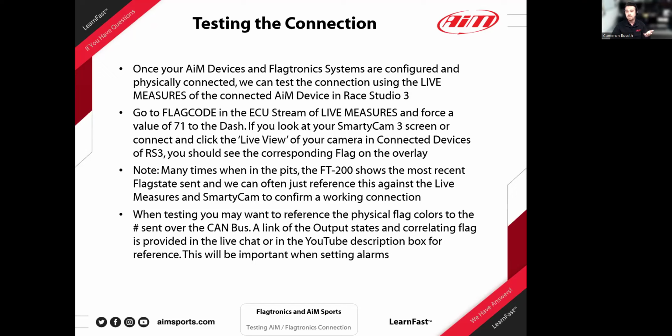We can also force these values ourselves and test and look. So if you're in an environment where you can't force a flag to the FT200 display, what we could do is configure the dash, the camera, and the FT200, and then connect to the dash in Race Studio 3 and force the channel values to the dash itself and look at the camera display to make sure that it's coming across. So we can force the message and check the camera to make sure that we see the correlating flag state and that information is being sent the way that it should.